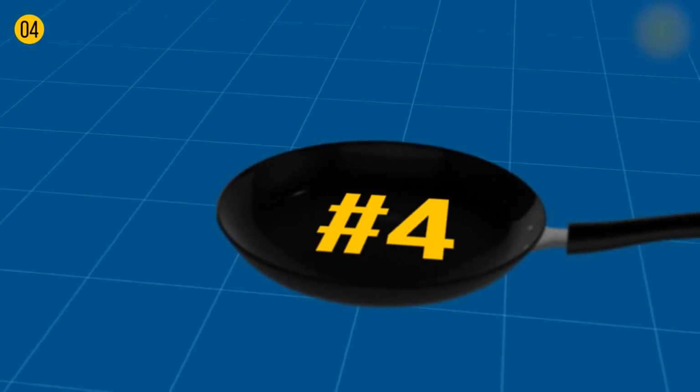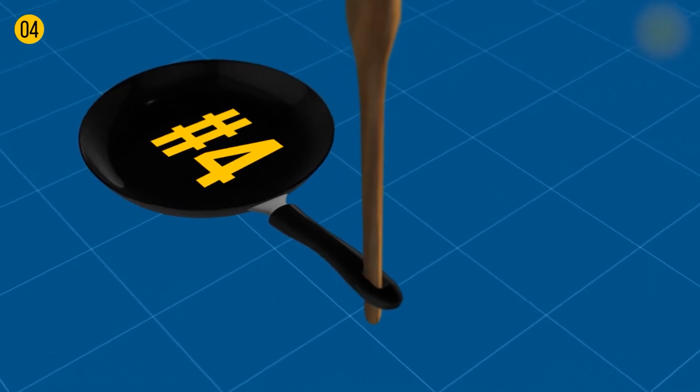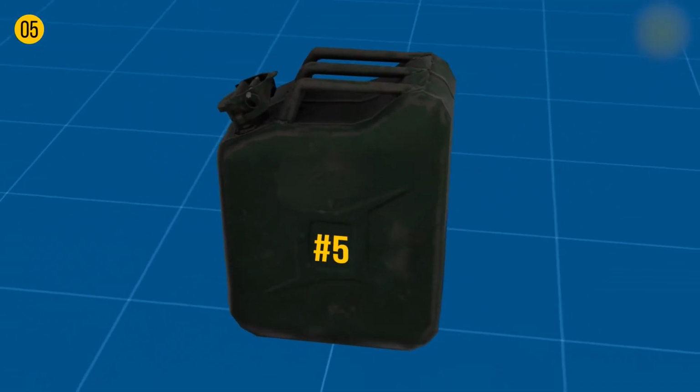A hole in the handle of pots and even frying pans is designed as a holder for spoons if it's large enough. This way, sauce or whatever you stir drops back into the pan, and there's no more mess in the kitchen. As for handles, jerry cans have 3 of them.